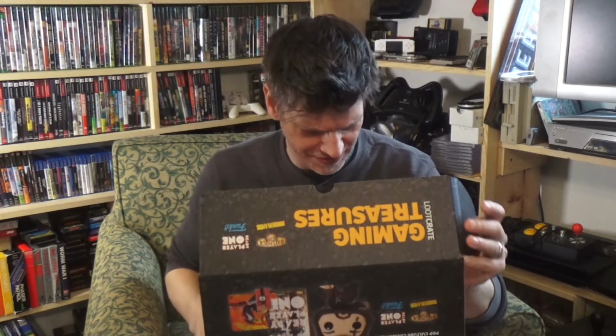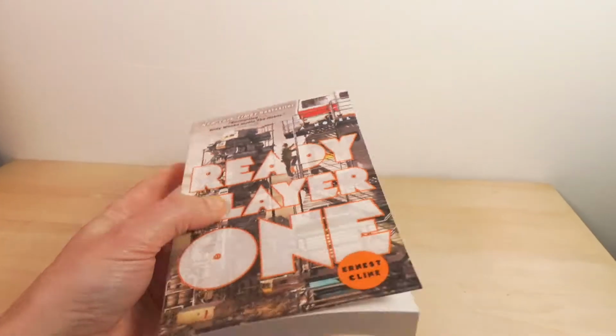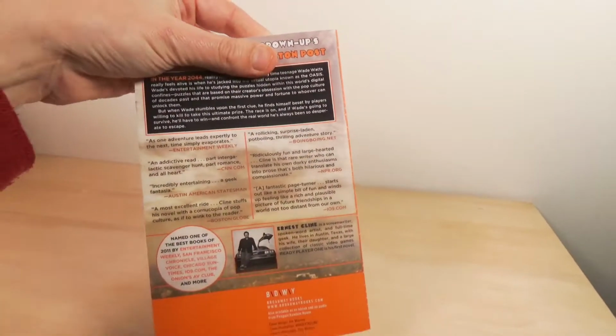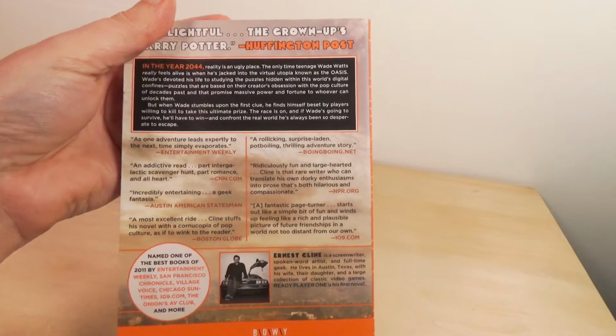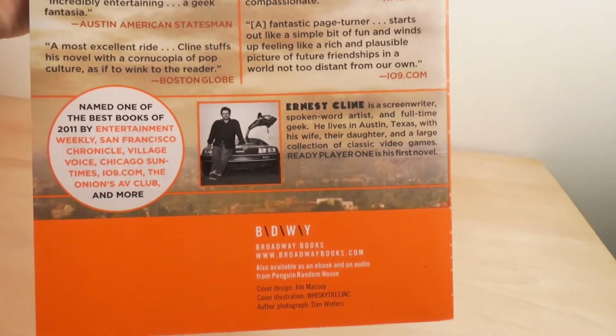This is not as full as I thought it was going to be with stuff. All right, let's start with. Oh, hey, this is a big deal. I didn't realize this was the book. Because you're an idiot. Hey, look it. It is Ready Player One, the book. You know, that's probably partway to the cost of this box. That's actually probably worth some money.